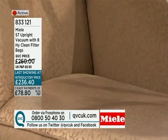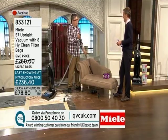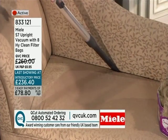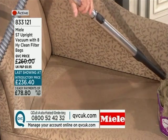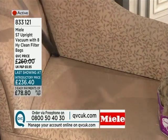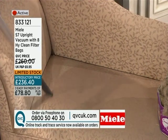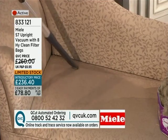Exactly the same way as we were talking about earlier, we've got 12 stages of filtration. So we have the dirt going in, and the air that comes out of it is much, much cleaner. It is astonishing, isn't it? And we are now limited stock on this. We're down to single figures. That is how popular this is proving to be. 833-121 is the item number.